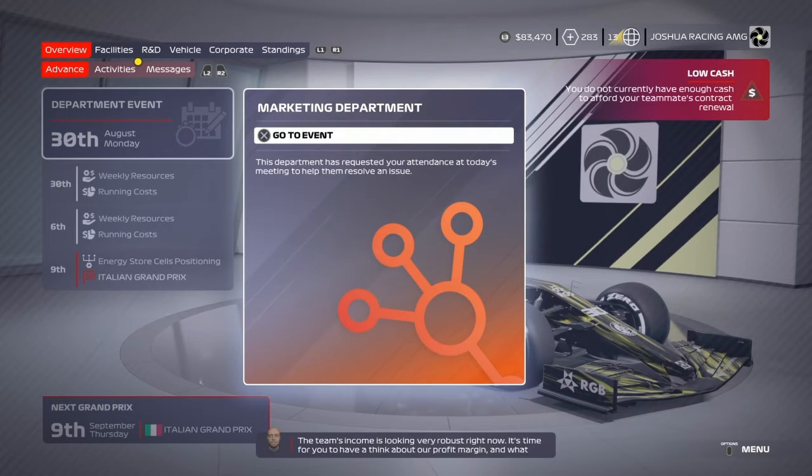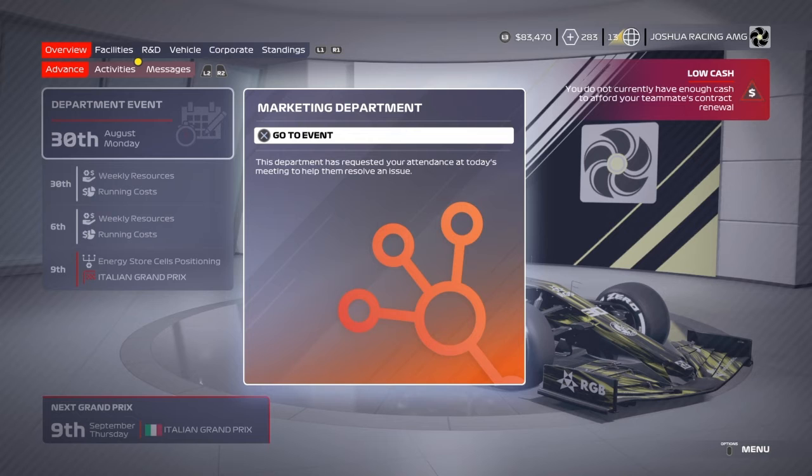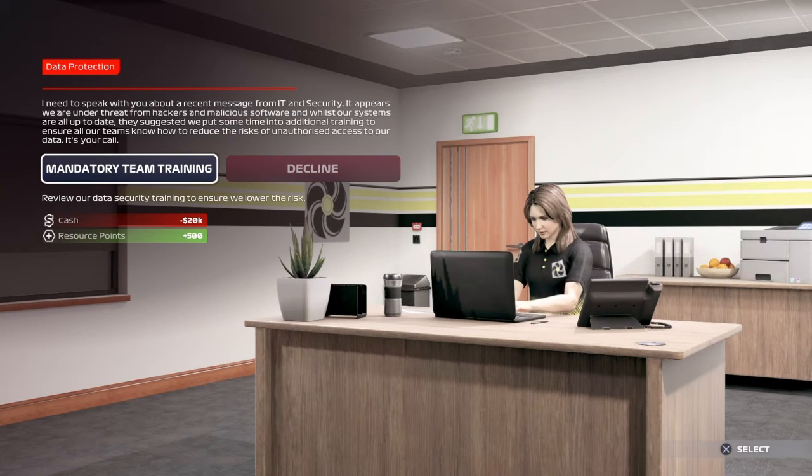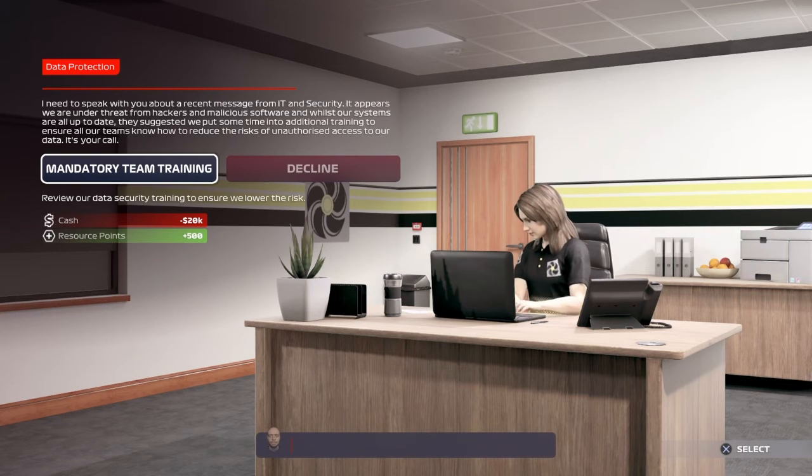Team's income is looking very robust right now. It's time for you to have a think about our profit margin and what areas of the operation might benefit from that money. How do you want us to deal with this one? You handled that well. Thank you.